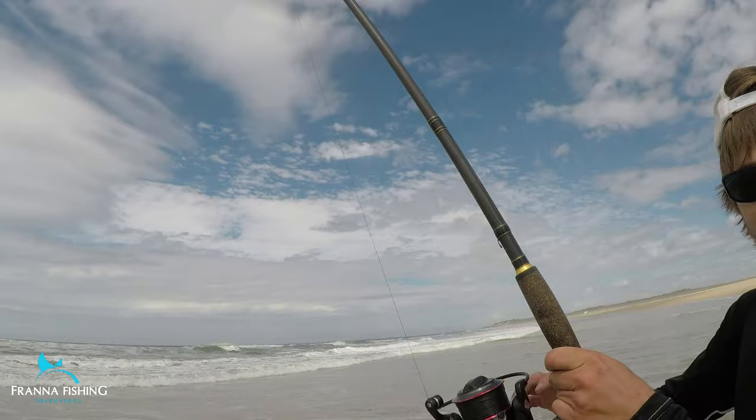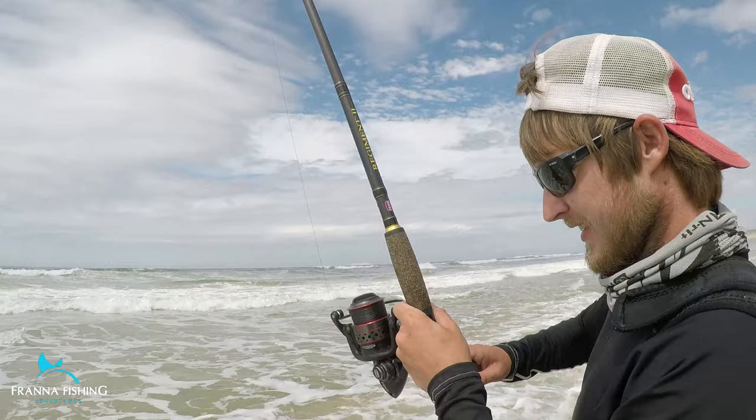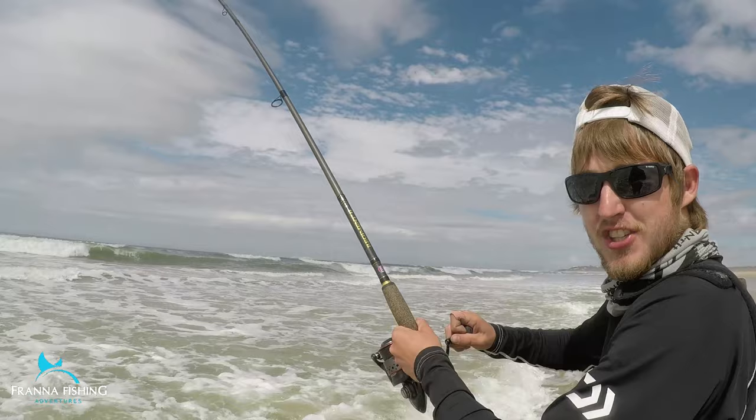So I can trust my new braid. Yeah, we were just spooling braid in the parking lot there. What's this, 20 pound? Yeah, 20 pound Fireline, 0.20. These old ones were a bit chafed, so we spooled some new ones quick. Nice to trust your gear. I'm gonna put my rod down quick.